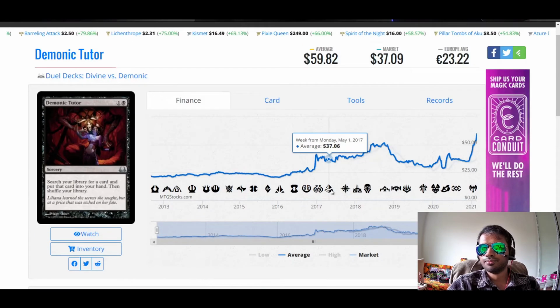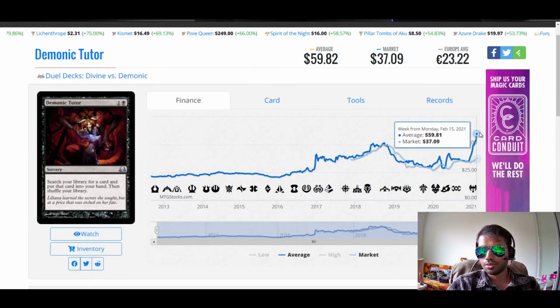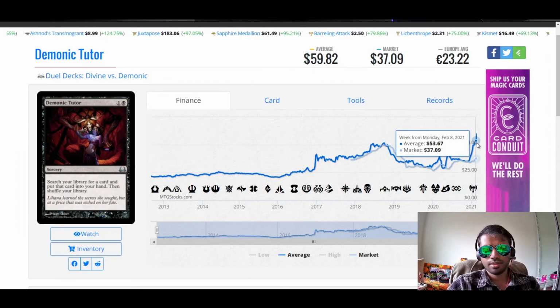Next, Demonic Tutor. Now, this is the one I want to talk about. This is really weird because, and I feel like this is going to revert straight away. It's the same mistake that I made for my enemy fetch lands, is got to keep an eye on what's happening because things change fast.